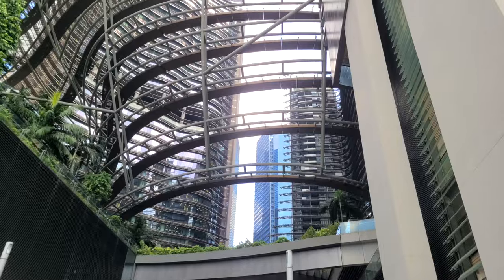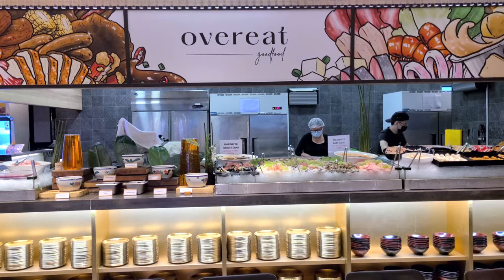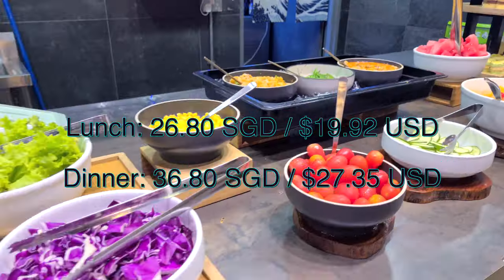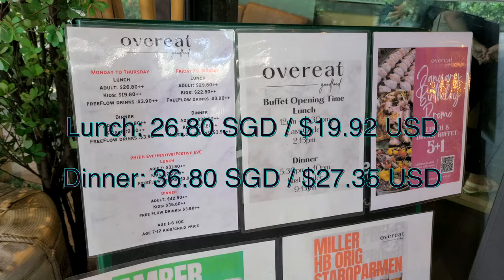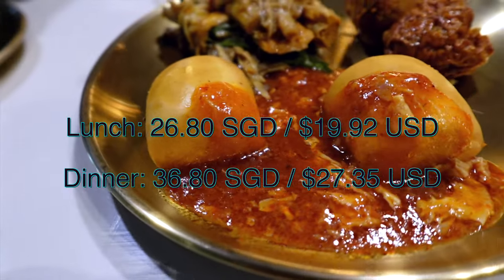And we are here in the tower of Marina One, which is a huge, beautiful tower here. And they have a buffet here called Overeat. This Overeat buffet is actually $26 for a lunch buffet and $36 for a dinner buffet. And we're here during lunch buffet.